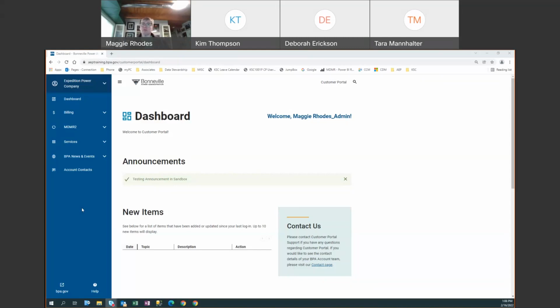Once a new user gets an email giving them a temporary password and a link to the customer portal, they would click on that link. They would have to provide their one-time use temporary password. They will be required to change their password. And then when they log in, this is what they would see: the dashboard. If you have multiple accounts, you would get a screen showing those accounts, and you would select which account you wanted to be in. And then, of course, you would come directly to the dashboard.